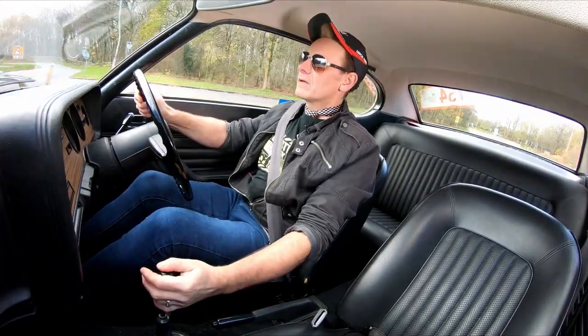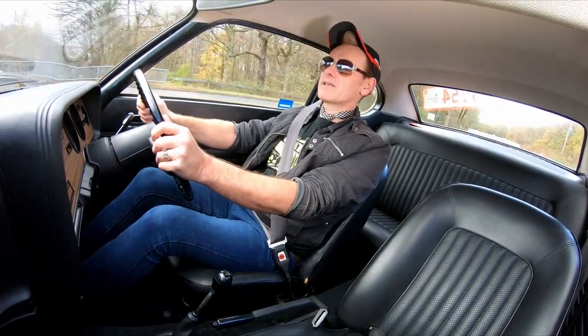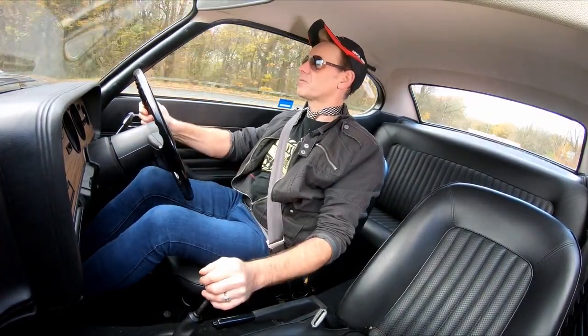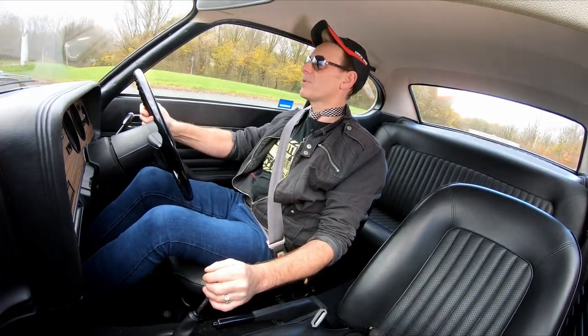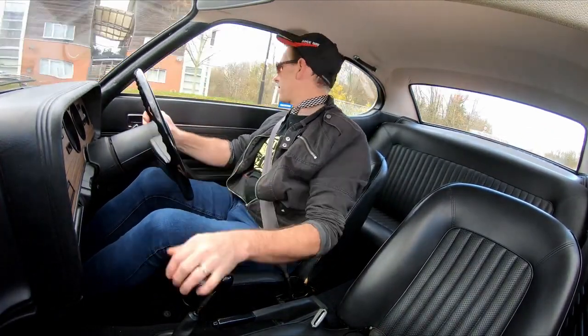I don't know if you can hear that at home, folks, but we're sending the power through the transmission and it's listening to us. It's working. Wheels are turning. Let's see how she does through some corners. A little bit of wobble on the steering there as I put the brakes on, so some bushes perhaps loose, maybe. Let's take a right turn here.